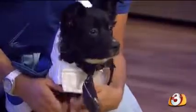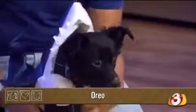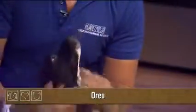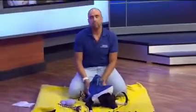Oreo was found hobbling down the side of the road with a busted leg after he'd been hit by a car. And our emergency animal medical technicians came to our rescue, but she still needs some time to recover. She does. She is 7 months old. She's about 23 pounds. She's super cute, super adorable in this shark costume here. I don't know how well you can see it, but she does have a fractured left back leg.